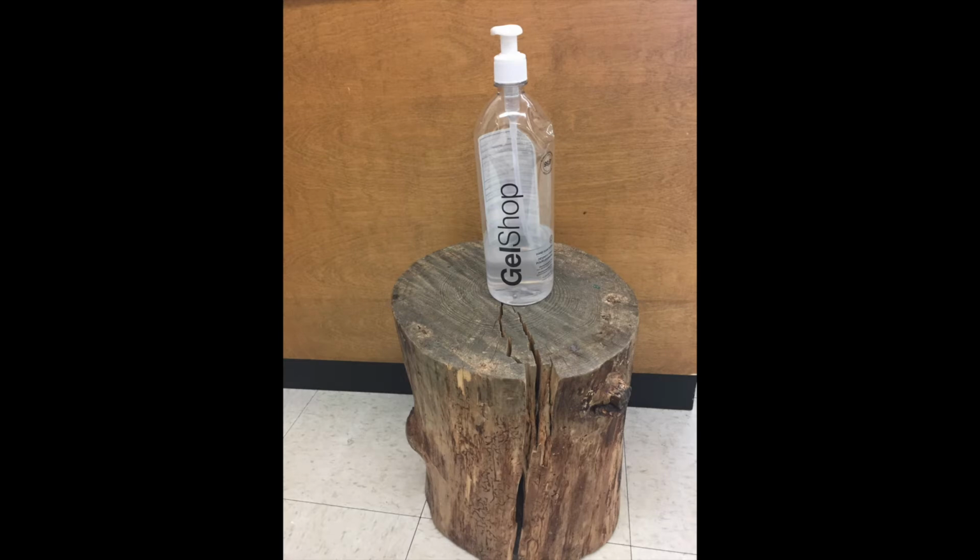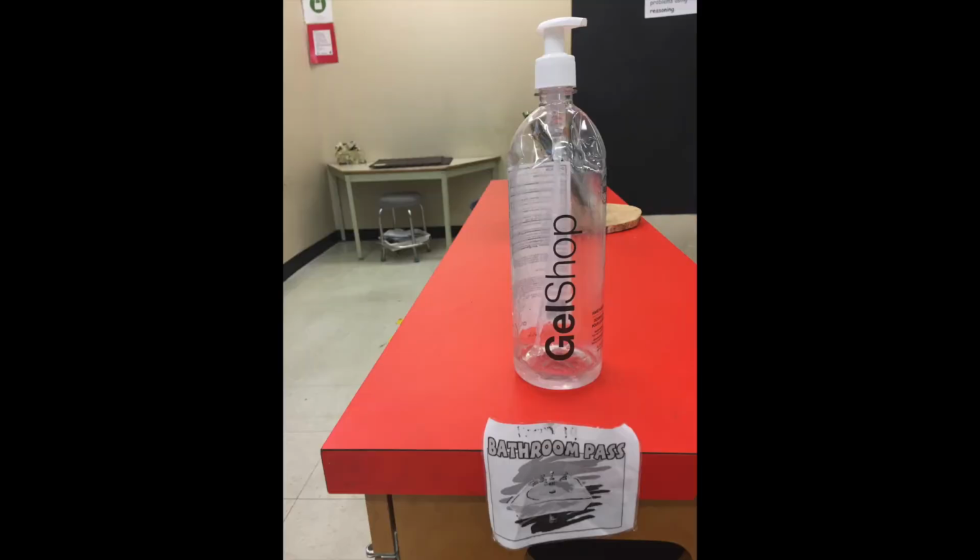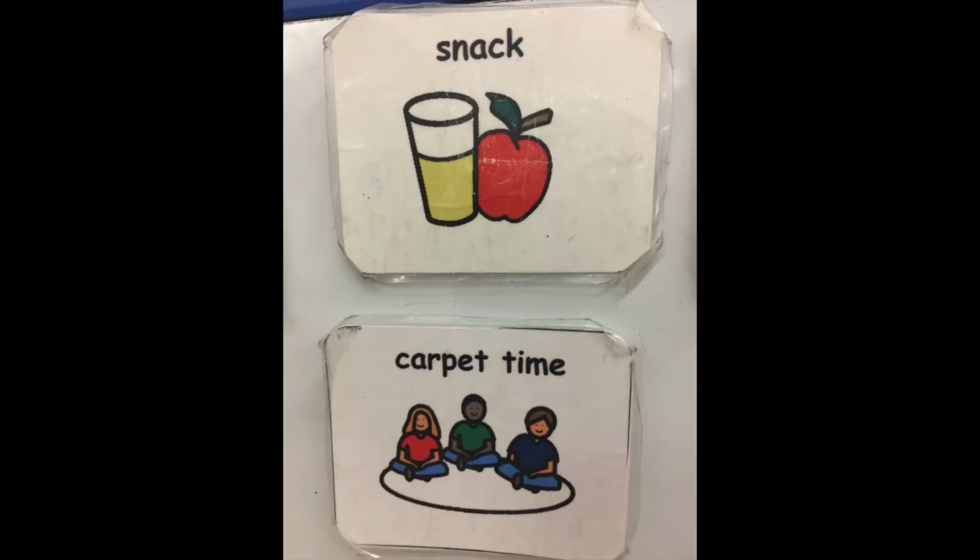When journal time is over, we sing our song. Sanitize and clean up. Sanitize and clean up. We have 2 bottles of hand sanitizer in our classroom. Next, the schedule says carpet time and snack. We eat 1 or 2 healthy snacks.